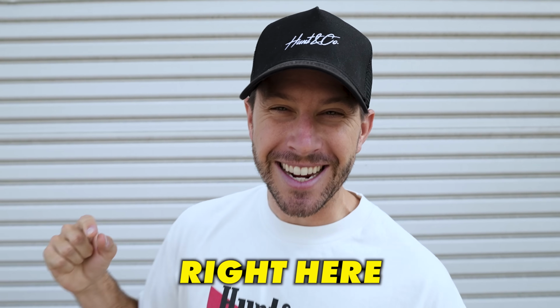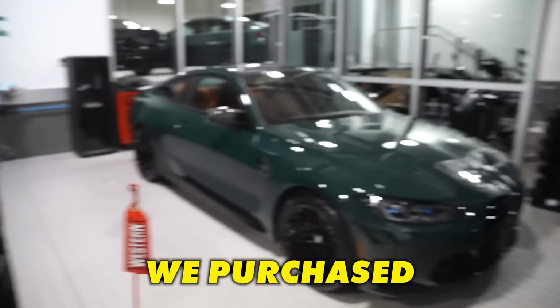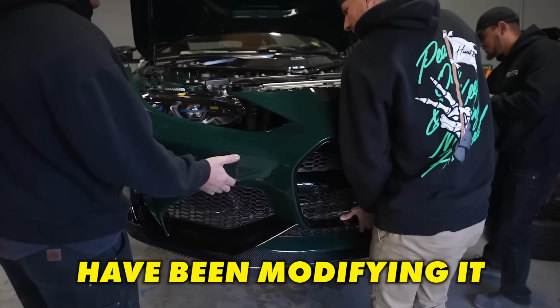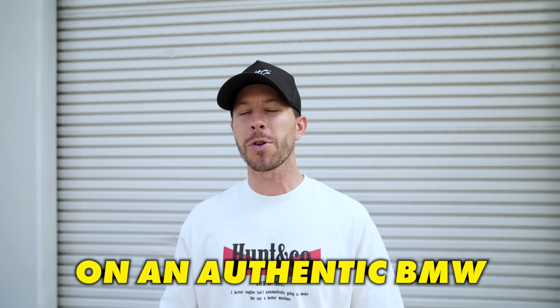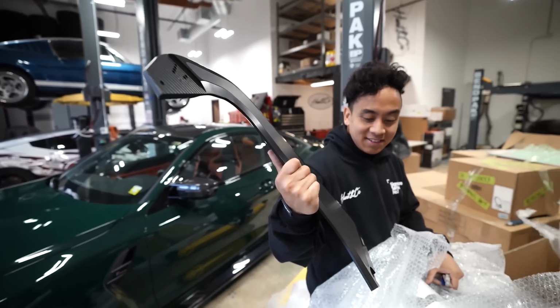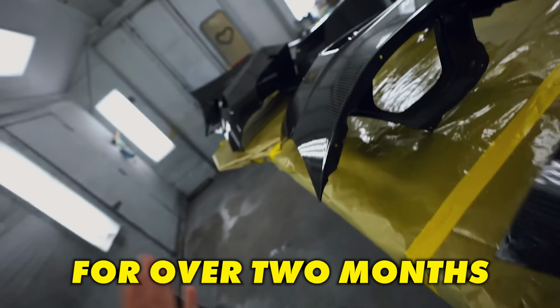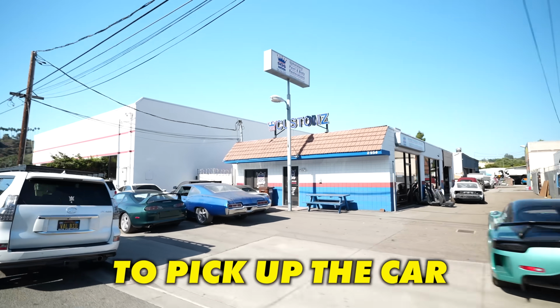Behind this door right here is the M4 GT3 car that we've been building for the last 8 months. We purchased this car over a year ago and we've been modifying it along the way until I had the opportunity to get my hands on an authentic BMW M4 GT3 body kit. Whoa! It's been away for over 2 months and today it's finally ready, so the boys went down to SOS Customs to pick up the car.